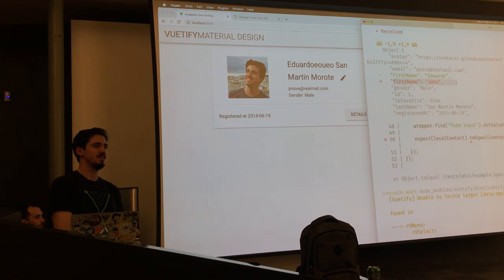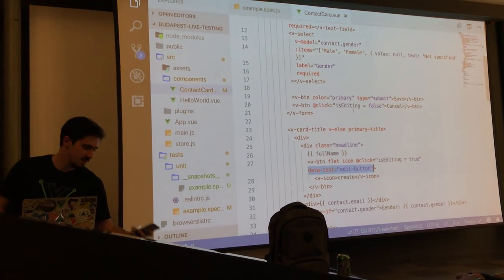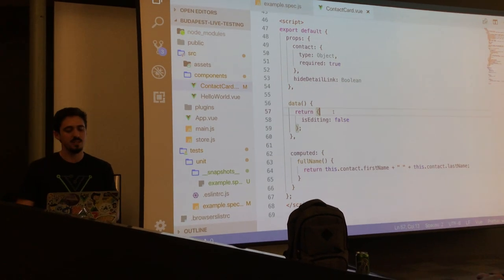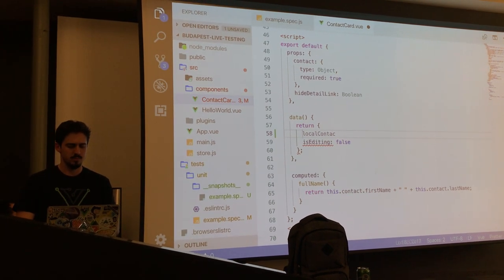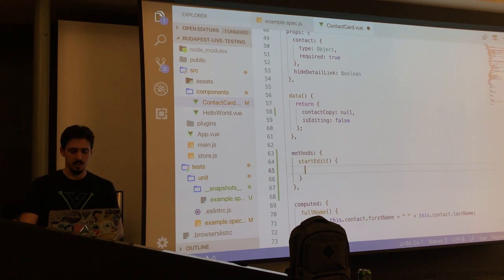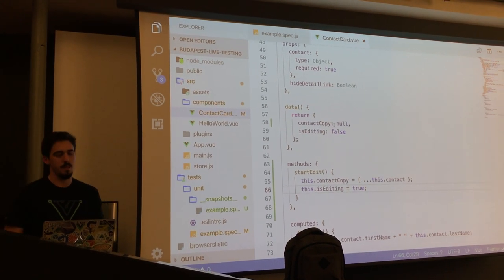Does that make sense for everybody? Okay. So what we can do is go to the contact card and implement some kind of edit mode, which of course I'm going to rush a bit, just to show that we can make the test pass. I already have some kind of isEditing mode, but what I need is to create a local copy if I want to modify my object. So I'm going to create a contactCopy, which is going to be null, and then I will need some methods. I'm going to add a startEditMode, which is going to create a copy and set isEditing to true.